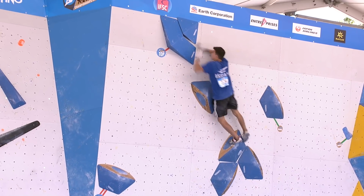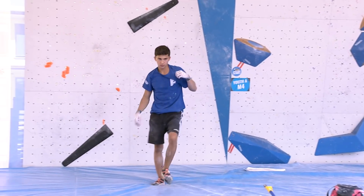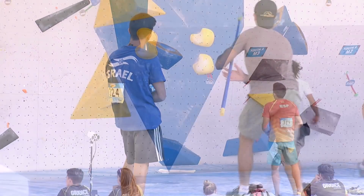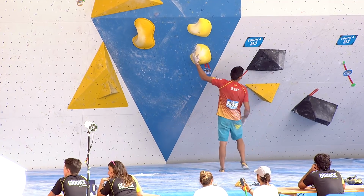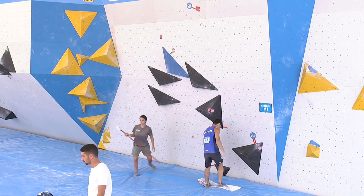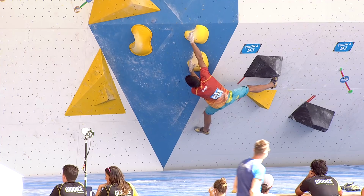Gav 11 trying to find a quick top here as well, and again just rattles all the way around that top slot volume. He's getting there so easily. Did see from Xander Waller, 7 attempts it took him in the end to top that men's number 4. Seems to be quite easy for these guys to get up to that last move now, men's number 4. Number 1 on the other hand only had 1 top, a flash from Alberto Jimenez Lopez.